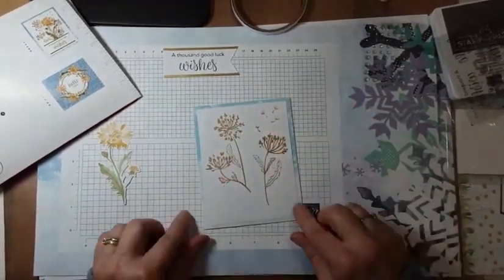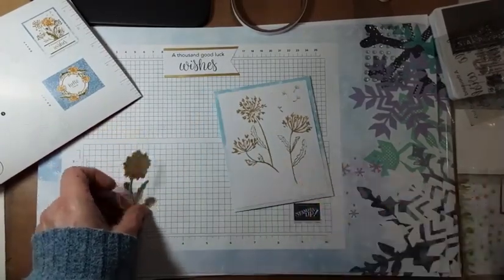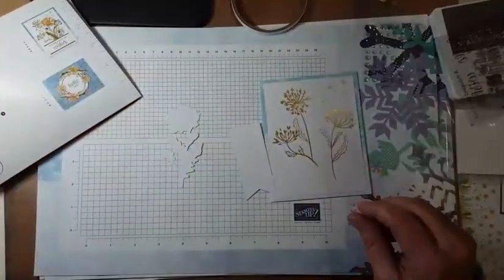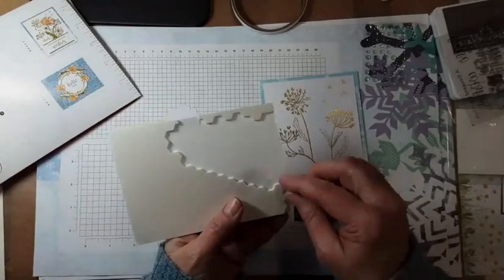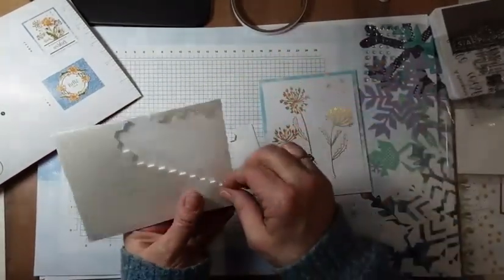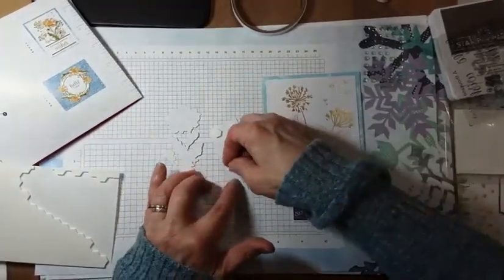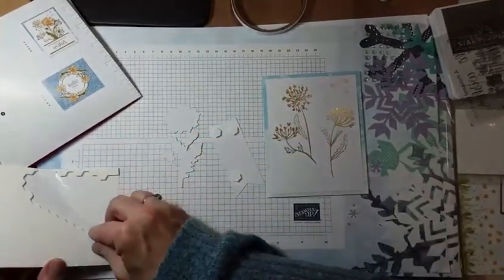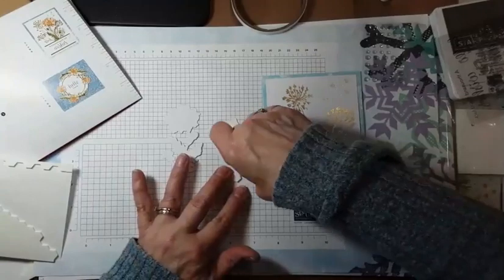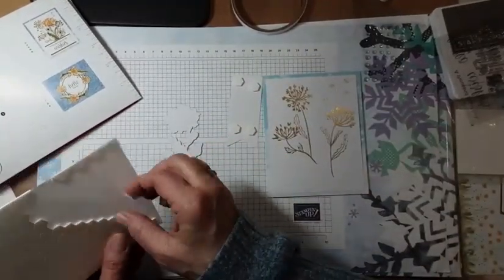Okay. Then we're going to put some dimensional. We need some of those dimensionals because we need this. All right, so I'm just using up. These probably came in a kit or something because they're bigger than our typical. But dimensionals are another thing that you can get in the online store. And they just add that little bit of pizzazz to your card.